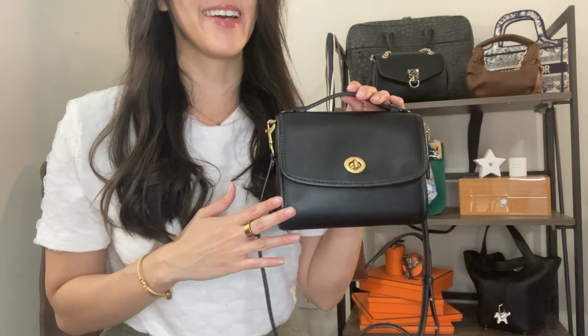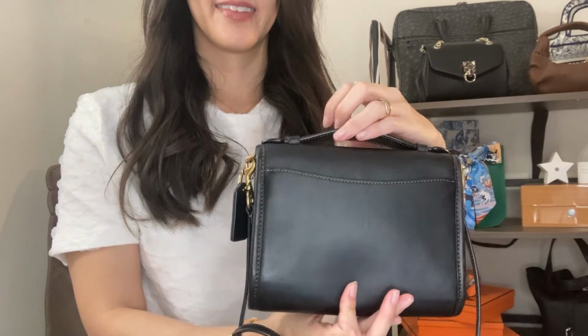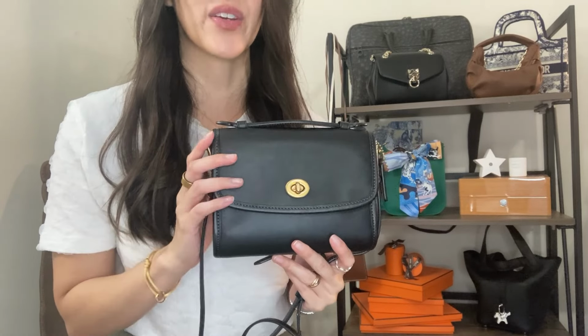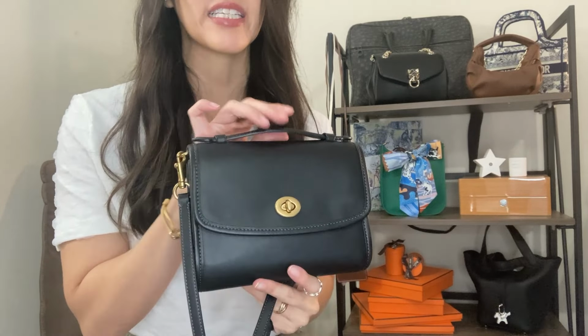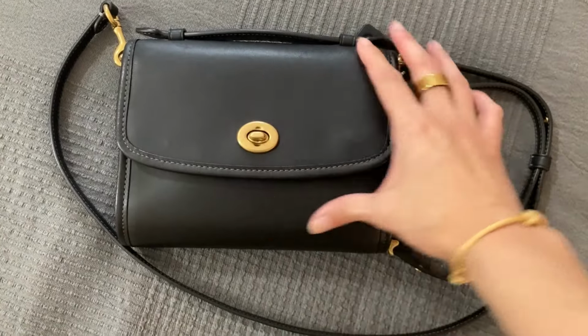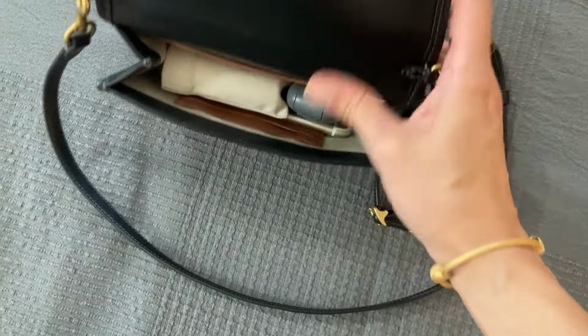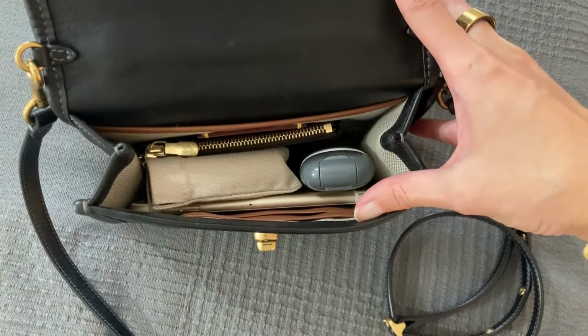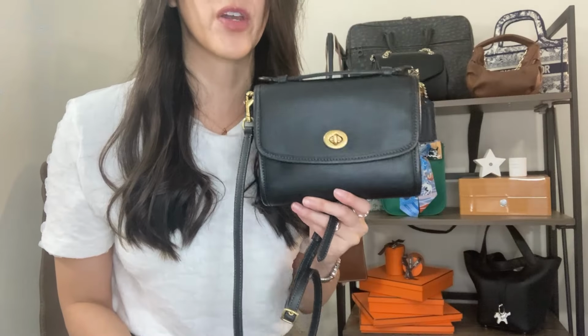This next bag is an oldie but goodie, and it is none other than my Coach Kip Turn Lock. So this is now officially the only remaining Coach bag in my collection. Yeah, I have since sold or gifted all the others, and I'm just not ready to let her go yet, especially since she's so good for the cooler months. Like the glove tanned leather along with the aged brassy hardware just has a warmth to it that makes it so perfect for the fall.